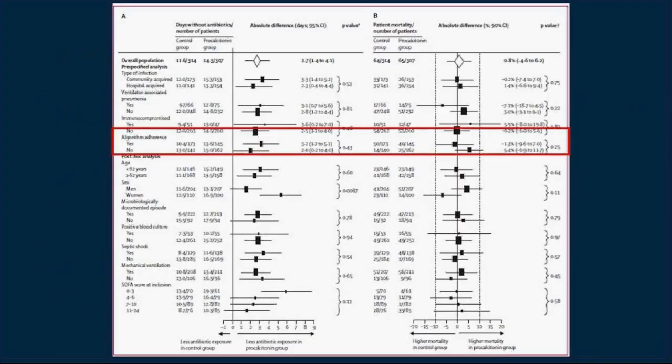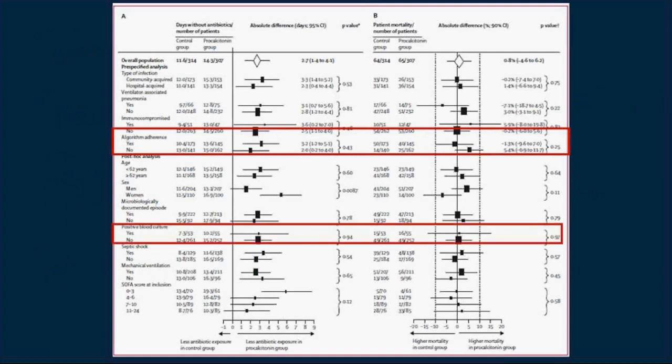However, when they did a subgroup analysis based on algorithm adherence, the results were similar to the main analysis, so no difference in mortality. They also did a subgroup analysis based on positive blood culture and based on the presence of septic shock, and also there was no difference in mortality.